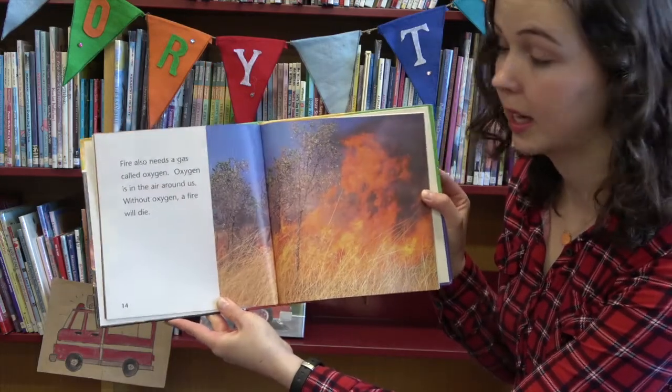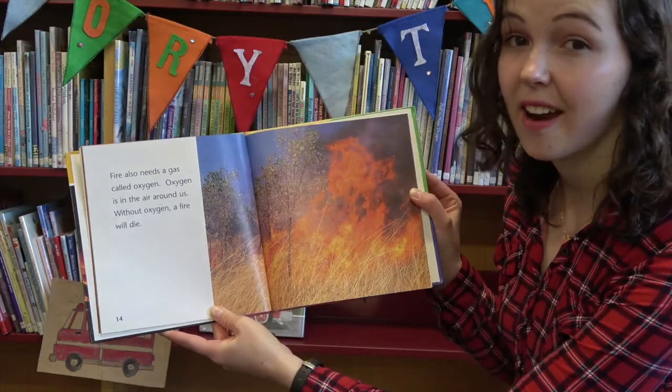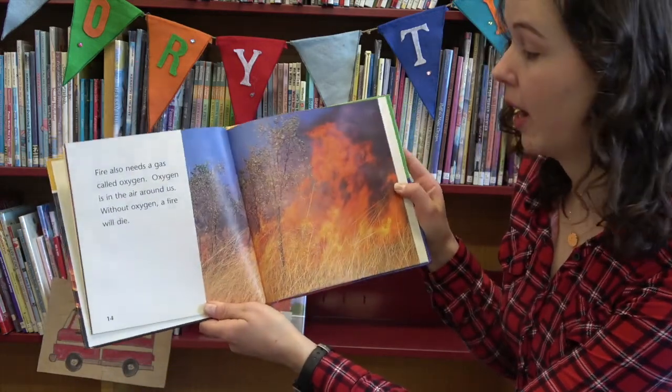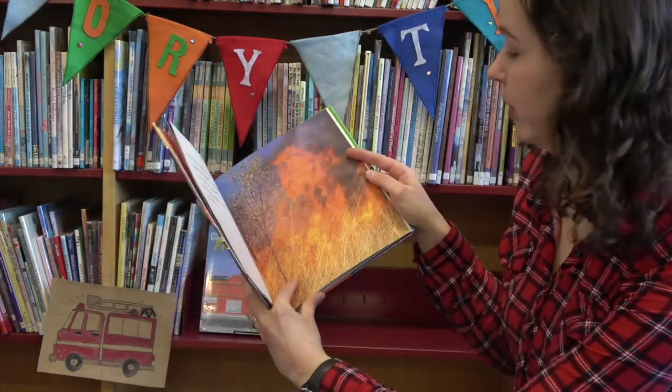Fire also needs a gas called oxygen. Oxygen is in the air all around us, all the time. It's what we need to breathe. Without oxygen, a fire will die. So wind fuels a fire too.